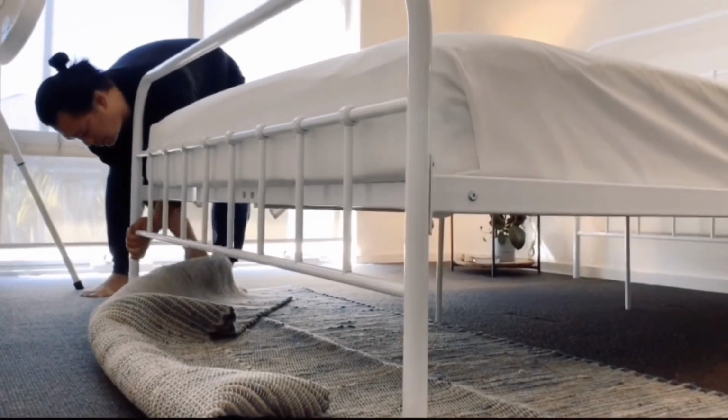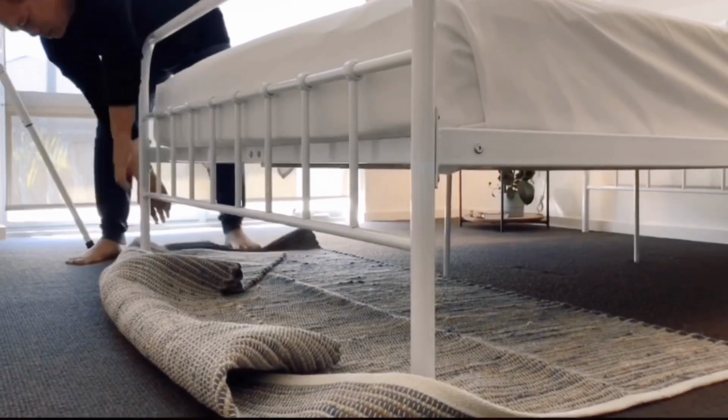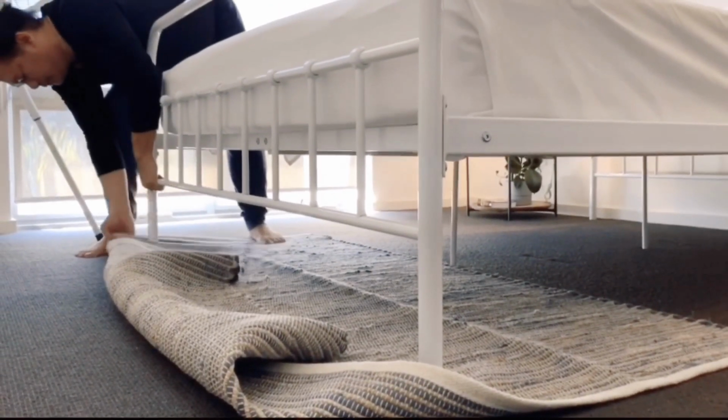I chose a lighter rug with blue accents from Target to create interest and contrast with the existing dark rug in the room.